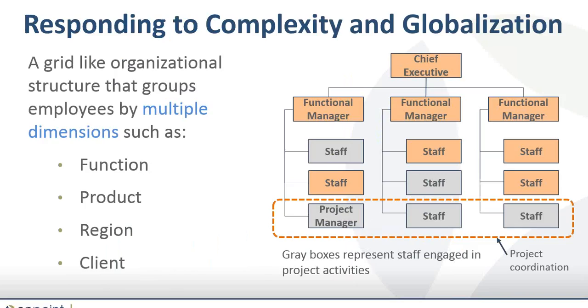This matrix structure, or this multifunctional team structure, started to emerge around the 1960s, and really it became much more popular, much more highly used around that time frame, and it was driven by the increased complexity in work, and that would be illustrated by the aerospace industry and NASA's effort to put a man on the moon. And it was also driven by globalization, where we had the emergence of multinational global organizations, primarily in the chemical industry and the oil and gas industry.